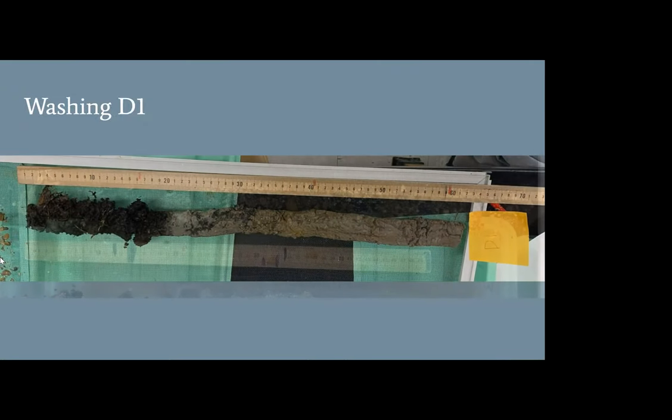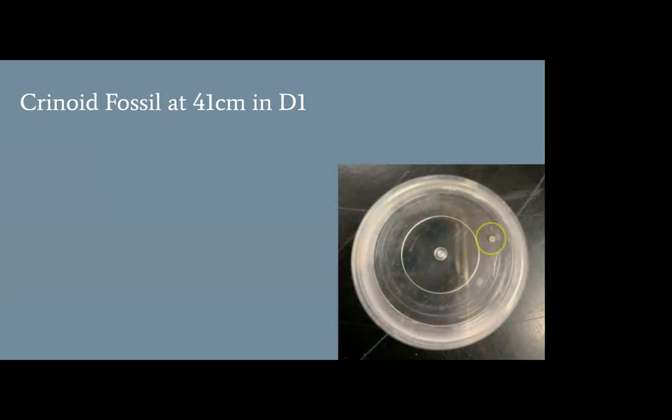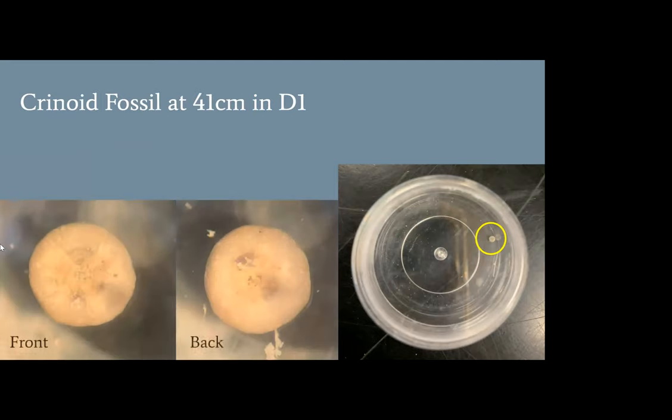And then in core D1, we found another thing that was interesting at 41 centimeters right there. And we actually found a crinoid fossil. So here it is in a petri dish. And it's very difficult to see right now because it is only 2 to 3 millimeters in diameter. So we stuck it under the macroscope.